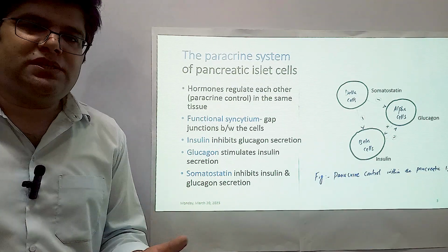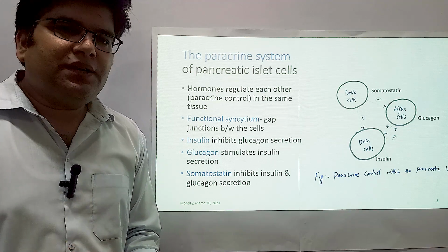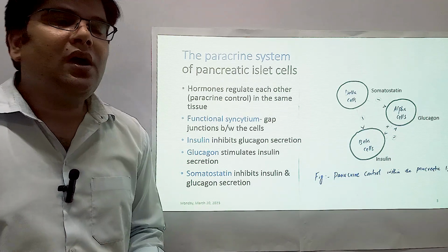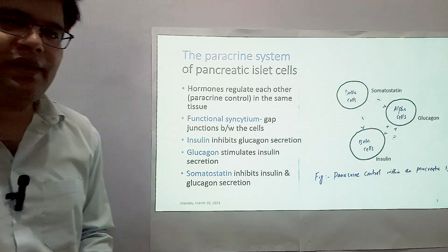There are different types of messengers in our body. Those messengers which in one tissue are secreted from one kind of cells and then affect the secretion of second or third types of cells in the same tissue are called paracrine messengers, and this kind of control is called paracrine control.